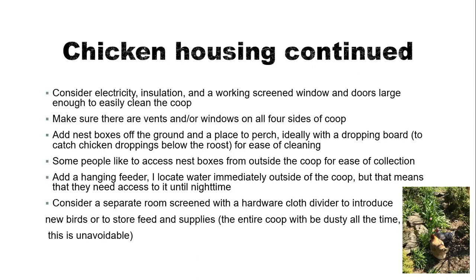So like I said, mine's outside the coop, so they have to have access to water until they go to bed at night. So just keep that in mind. They really need water, free choice.